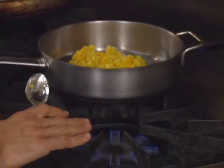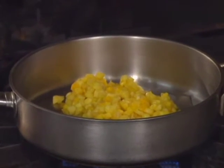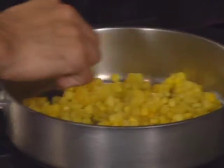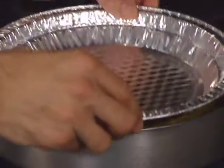Low heat for between 10 and 15 minutes. So we just mix it slowly and we are going to leave it like this. Just cover.